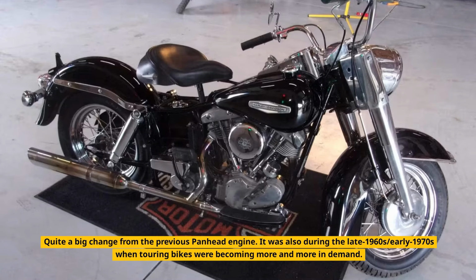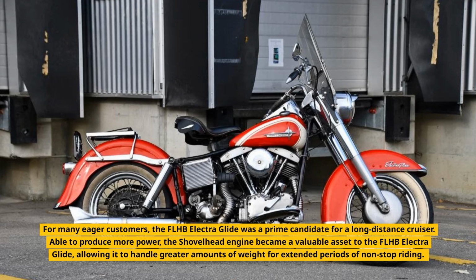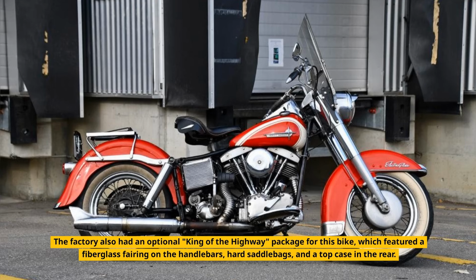It was also during the late 1960s and early 1970s when touring bikes were becoming more and more in demand. For many eager customers, the FLHB Electra Glide was a prime candidate for a long-distance cruiser. Able to produce more power, the shovelhead engine became a valuable asset to the FLHB Electra Glide, allowing it to handle greater amounts of weight for extended periods of non-stop riding. The factory also had an optional King of the Highway package for this bike, which featured a fiberglass fairing on the handlebars, hard saddlebags, and a top case in the rear.